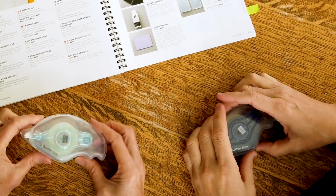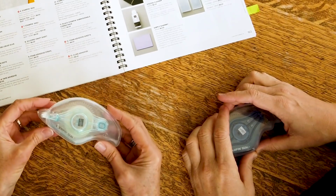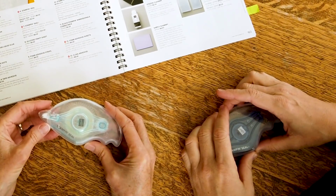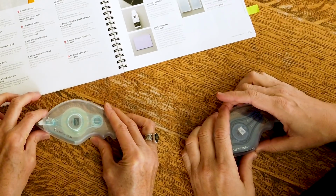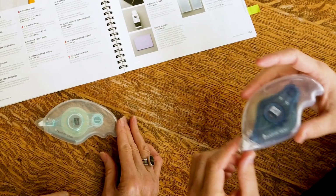Okay, the next stop on our catalog tour is adhesives. And are we so excited to share with you that we have new adhesives? Yes, we do. They are called Stamp and Seal, and one of them is specifically designed for cards. It is a permanent adhesive. It's much like what we've had in the past. Similar. But I think I like it better. And then there's Stamp and Seal Plus.